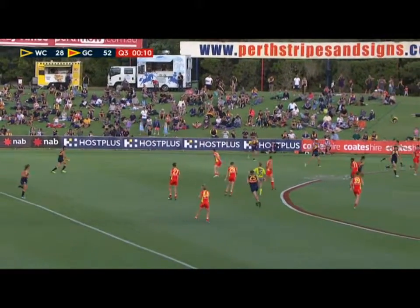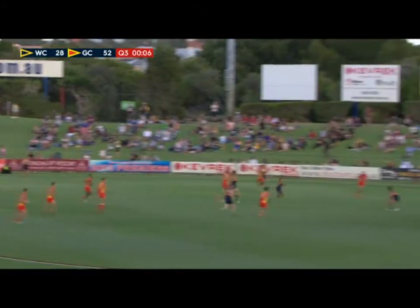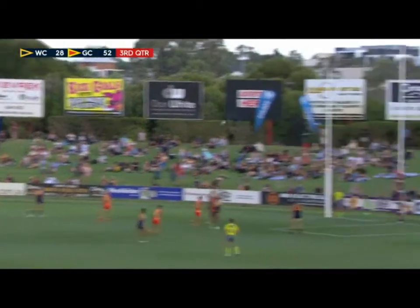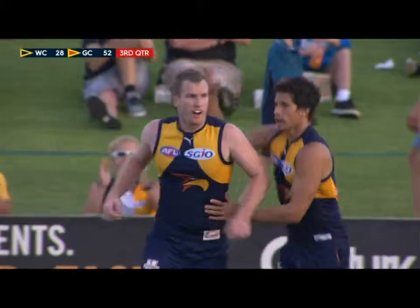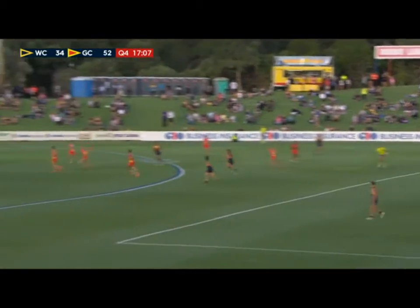Get it in. Time ticking down. He wants to go short instead. Kick not great. Still time. Ellis is on his left. He'll snap and he'll kick a goal. Big goal. Probably time off the clock is something they'd love to see.